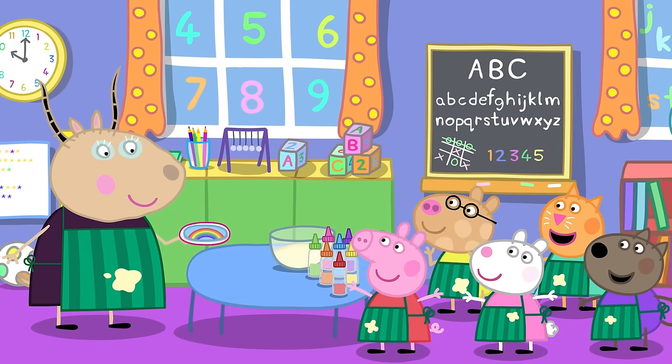Now what do we do, class? We... brush! Remember to brush the front and the sides, tops and bottoms. Well done, everyone. Everyone did very well today, so everyone gets stickers. Peppa likes pretending to be a dentist, and Peppa really likes stickers.